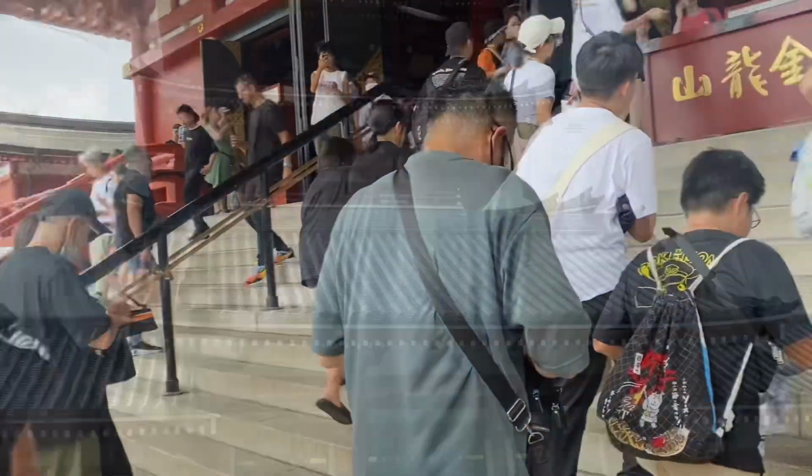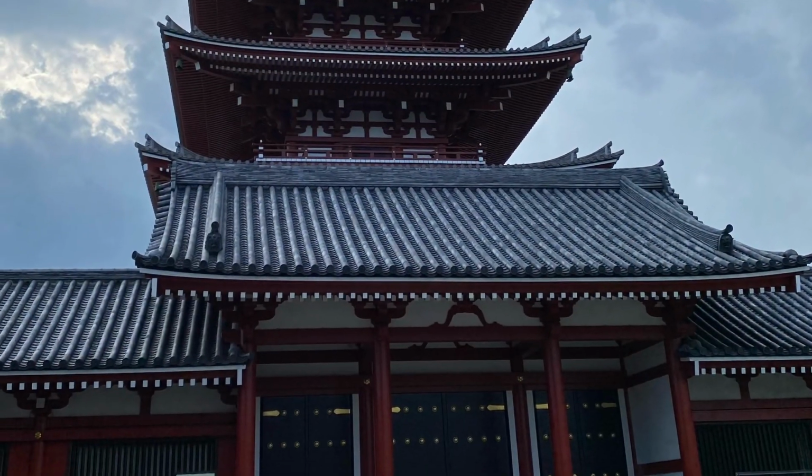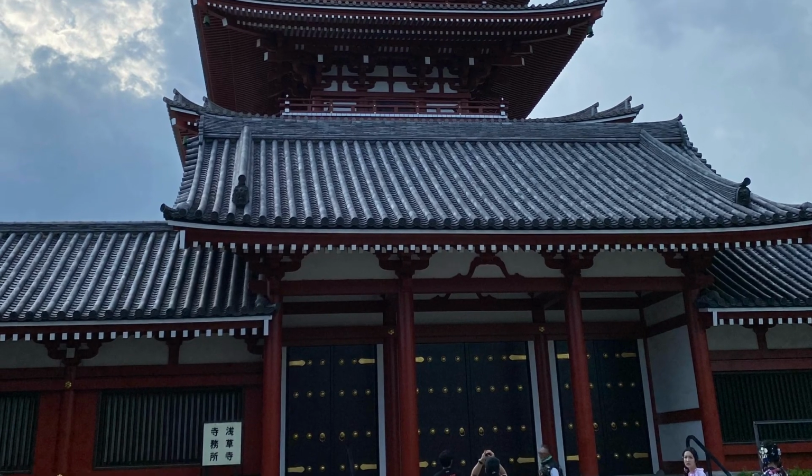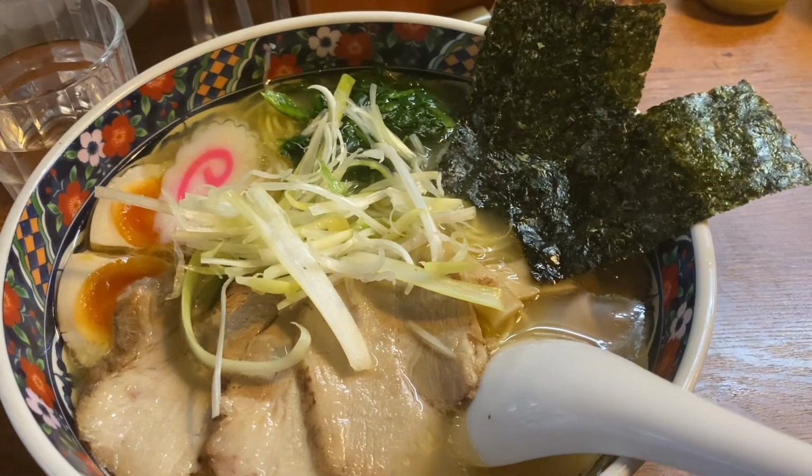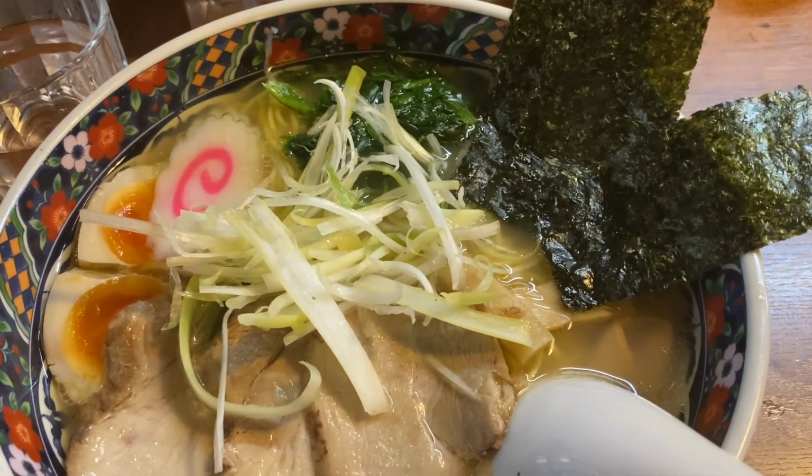So that concludes my visit to the Senso-ji Temple. I have to say it was spiritual, sacred, and intimate, and it was definitely an experience that I will never forget. And then after that, I had a great big bowl of this delicious ramen.